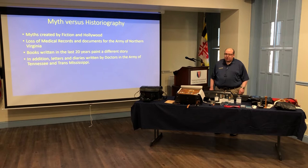Certainly one of the big movies that created a lot of myths was Gone with the Wind. You saw Scarlett O'Hara in that scene where she's in Atlanta, walking out of the hospital, and all the wounded laying out in the field, on the ground there at the railroad depot, and a Confederate flag flying in the wind. And was that the national flag? No, it was the Confederate battle flag. So a lot of myths that were definitely created by both fiction and Hollywood.